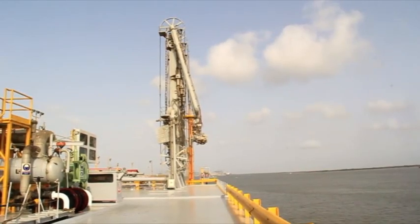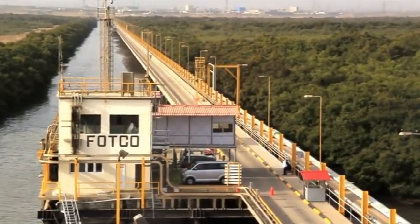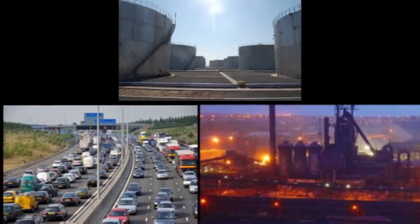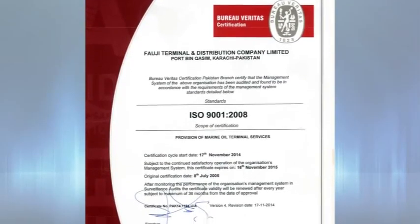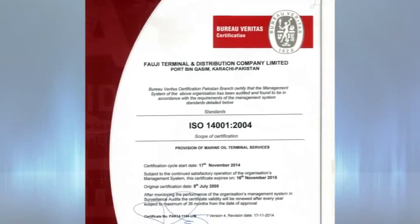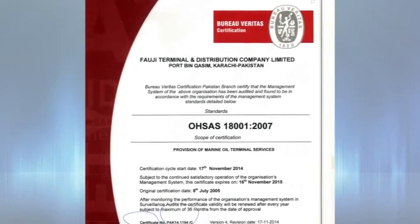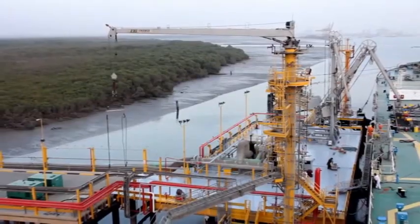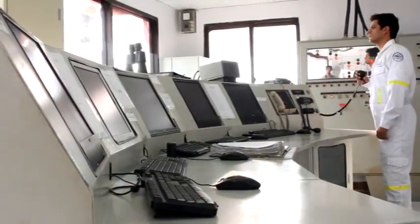FOTCO Terminal plays an important role in Pakistan's maritime operations by providing safe, efficient and smooth handling of the country's fuel requirements. The terminal is certified for ISO 9001 in 2008, ISO 14001 in 2004, and OHSAS 18001 in 2007, and ISPS code compliant. It is the only terminal in the region equipped with the state-of-the-art automated jetty monitoring system.